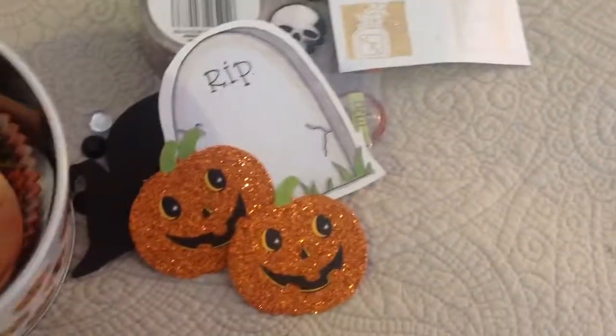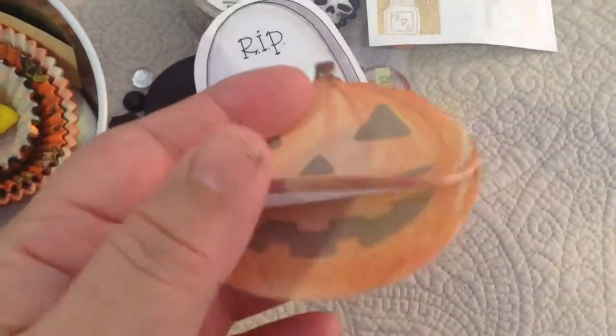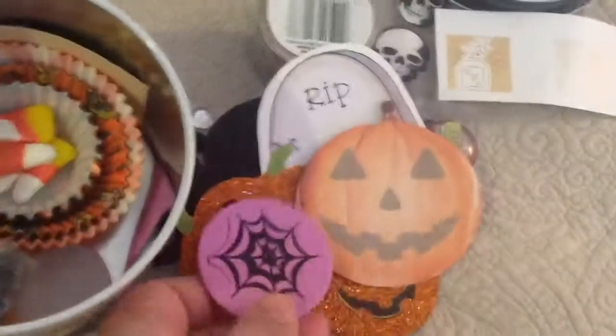Look at this, how cute. She gave me three of those. I love them. And look, she gave me notes, sticky notes, pumpkin sticky notes. I don't have anything like this, so I love that. Another little felt sticker.